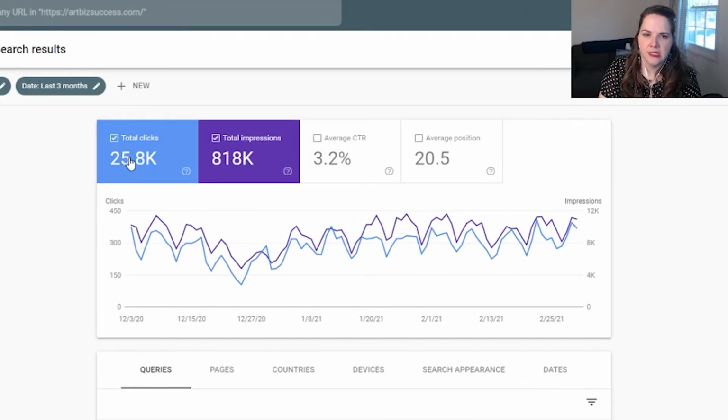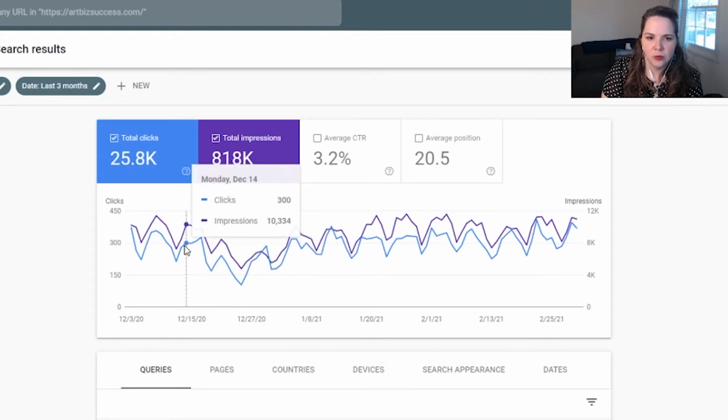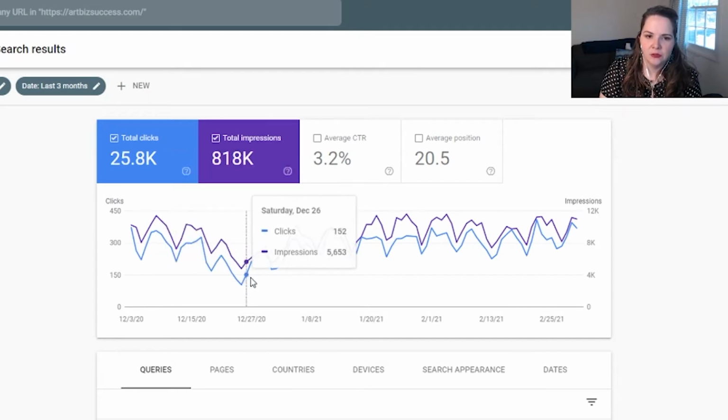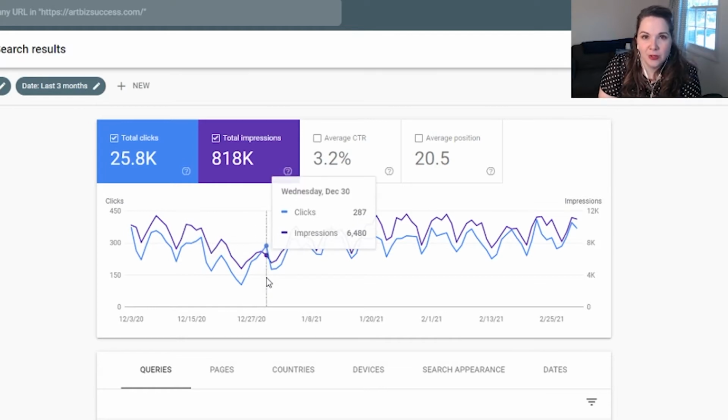The first thing I see is that we're looking at the number of clicks that are coming to Allison's website every single day over this 3-month period. And because she works primarily with artists and other businesses, we see more people clicking on Monday through Friday and fewer people clicking on the weekends. We see a drop during the holidays because that's pretty typical. People aren't looking for business resources over the holidays.